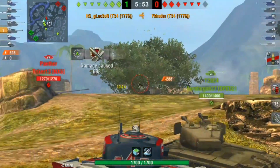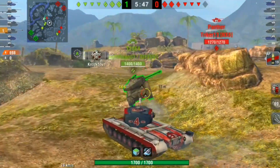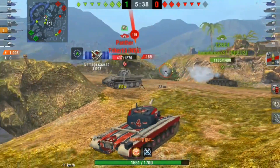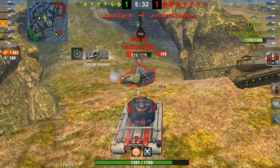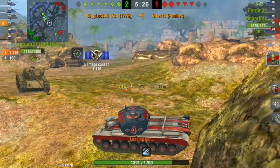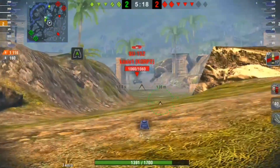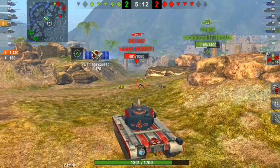Now out of all the tier 8 tanks in the tech tree, this one, well not this one, but the T34 is probably the strongest. It's an all-round great tank, and if you haven't got the tech tree T34, then you have to get this tank. It's on sale for 5,250 gold, I believe, or is it 5,500? I'm not sure, but just over 5,000 gold, and that is dirt cheap.